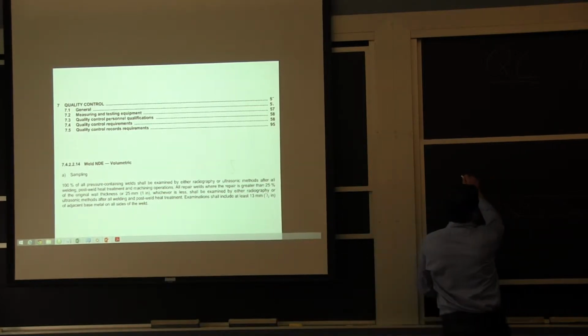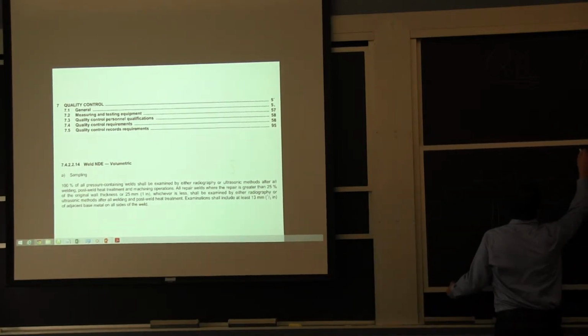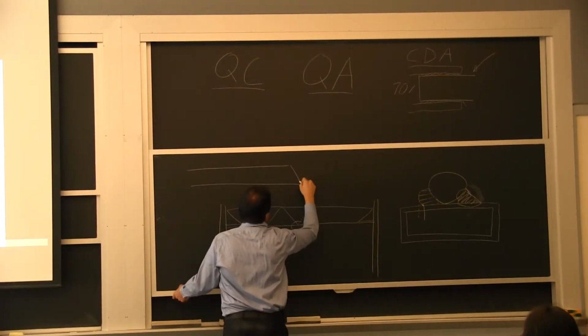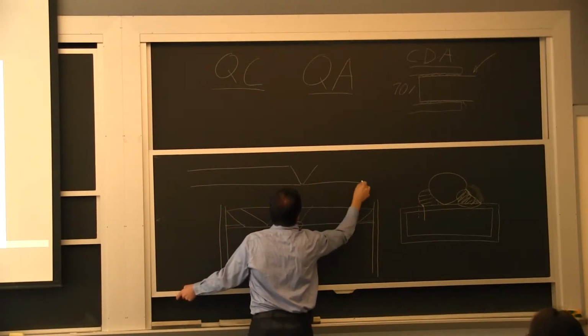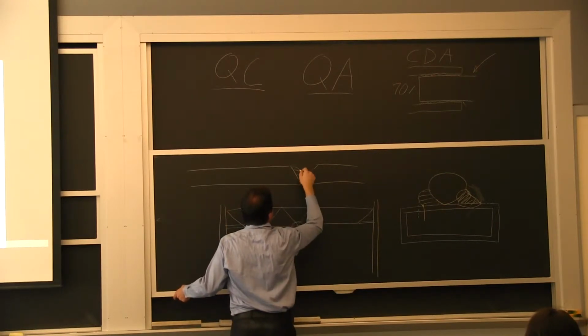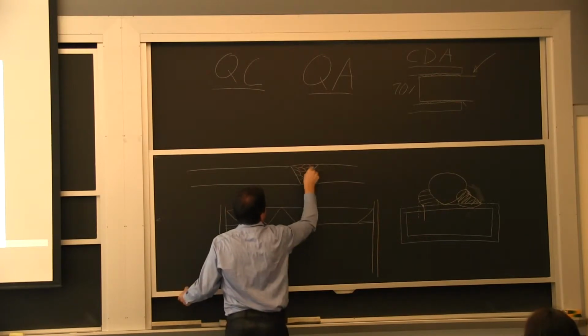So if this is, say I'm doing a groove weld, because that's where it's done a lot. So this was my prep on a groove weld right here. And I came on and just did a lot of welding. This is a big plate or a big pipe.